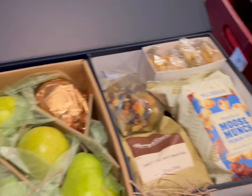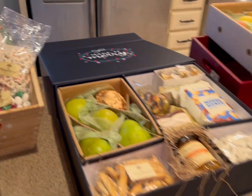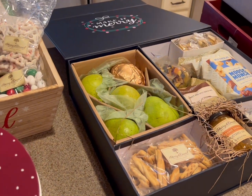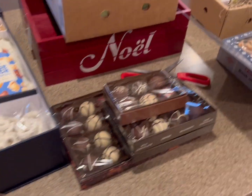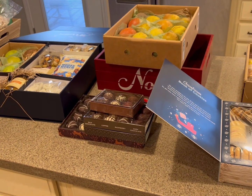Here's the inside of this box again, this, and then the Moose Munch. So all of this will be a nice little set of gourmet treats for my family for some time. And I got it at a discount.